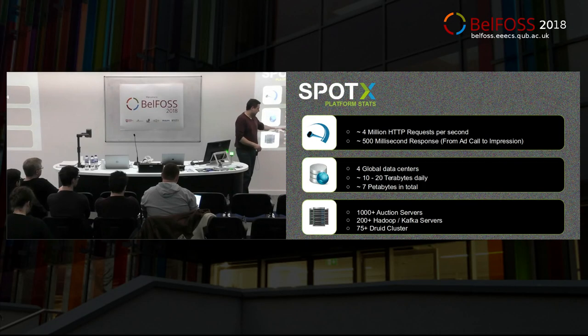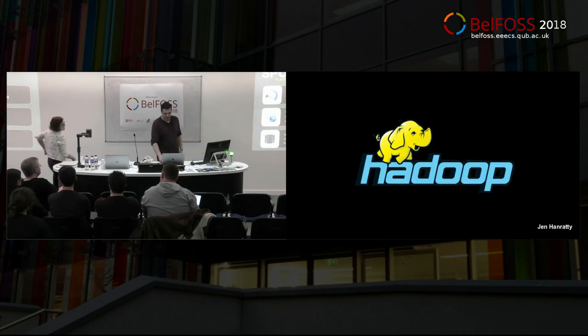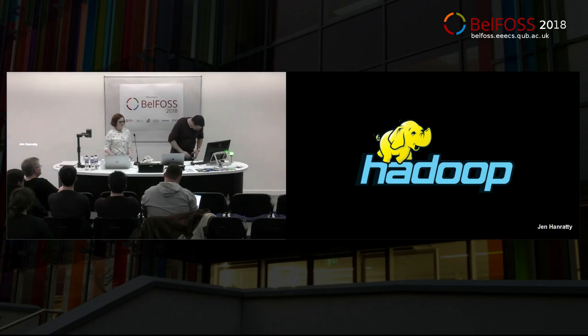Auction servers, yeah, about 1,000 odd auction servers running. And we operate a big data Druid and Hadoop cluster. So we have a 200 node Hadoop cluster and Kafka servers, and over a 75 node Druid cluster. So I'm going to hand you off to Jen now, who's going to talk briefly about where we start to persist on that data in Hadoop.